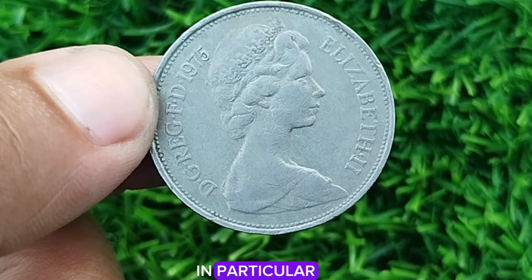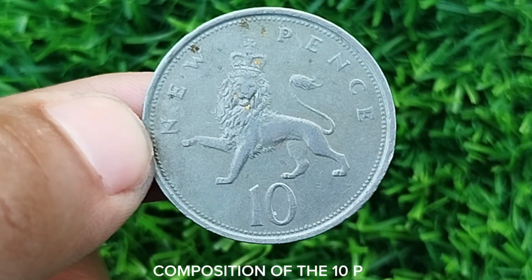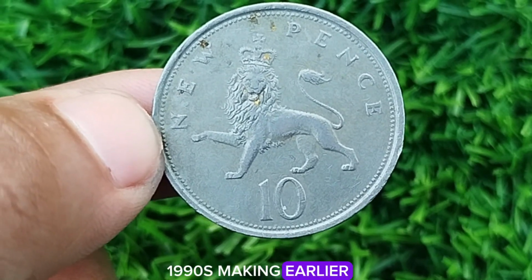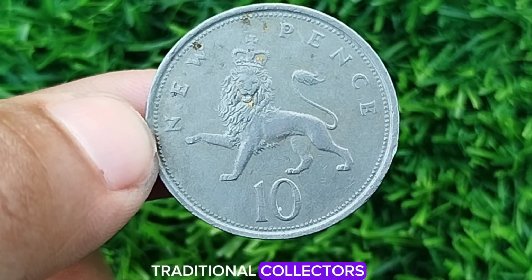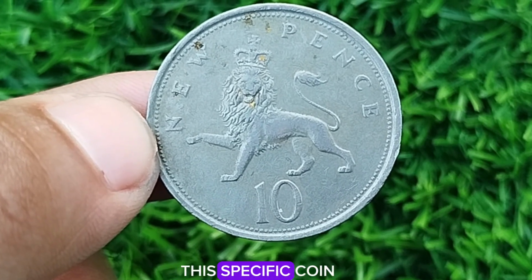In particular, coins from 1975 are part of a short series before the size and composition of the 10p was reduced in the 1990s, making earlier, larger 10p coins far more appealing for traditional collectors. Now let's talk about the rarity and collector demand for this specific coin.